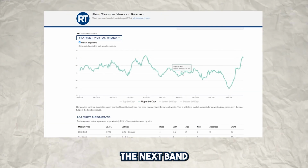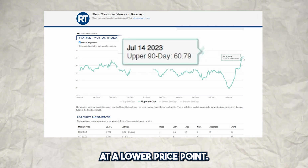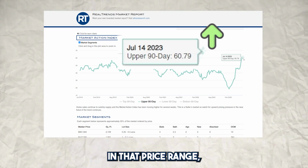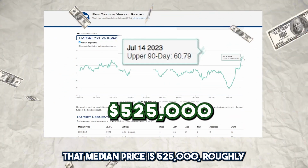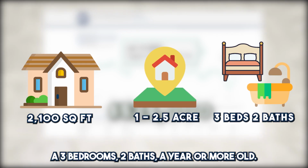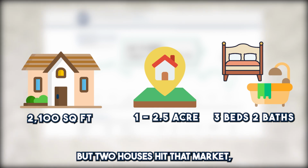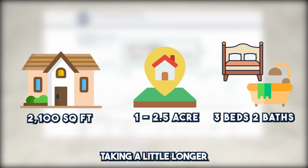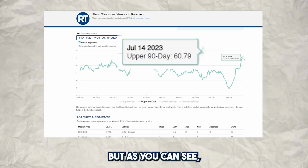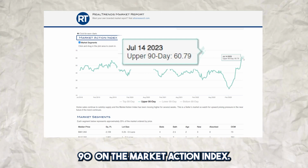The next band, which is measured by the light blue line, as you'd expect at a lower price point, there's a lot more demand in that price range. That median price is $525,000, roughly 2,100 square feet, 1 to 2.5 acres, typically a 3-bedroom, 2-bath, a year or more old. We've absorbed since the last report 5 of the houses in that category, but 2 houses hit that market, taking a little longer to sell in that price range. But as you can see, there is a lot of demand in that upper 90 on the Market Action Index.